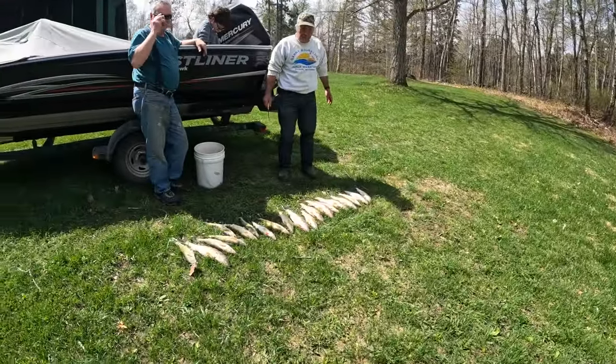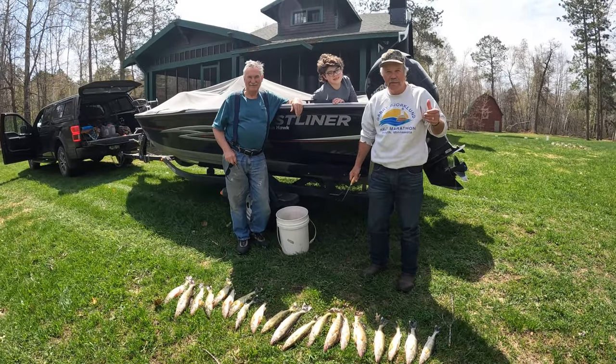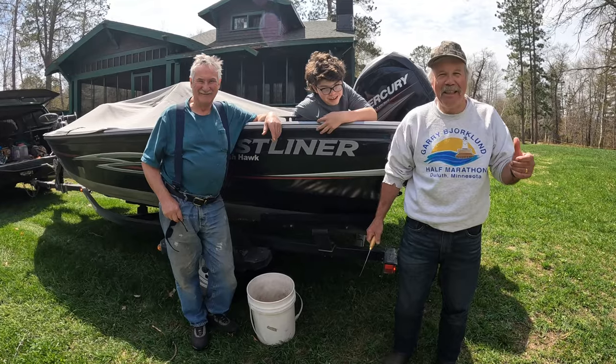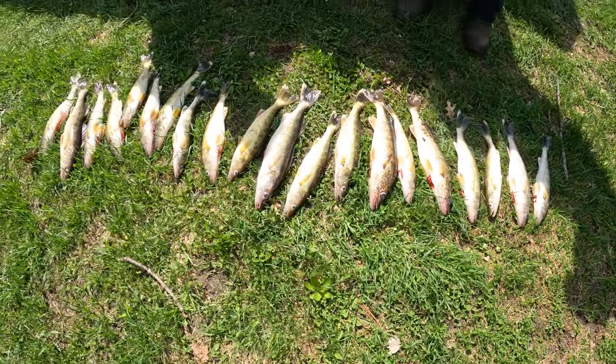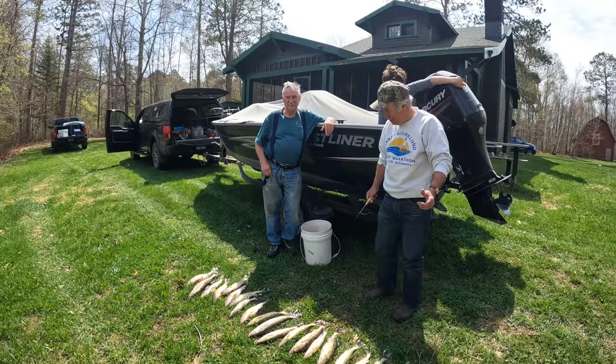Yeah, I gotta document it. Opening day, Minnesota, Red Lake. No landing net. Yeah. No landing net. 2 hours of fishing. Here we go.